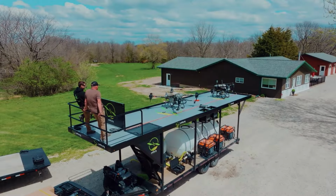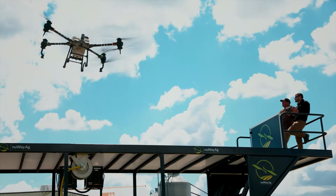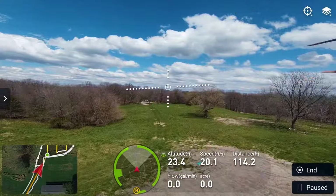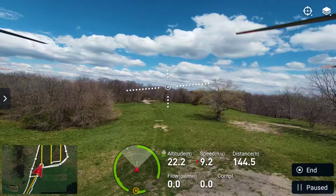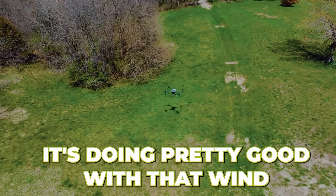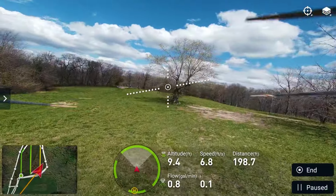And I've never seen it do it in such high winds. So it's doing this all on its own right now. It's going to go to the altitude that I told it to, and then it's gonna start. It's doing pretty good with that wind, actually.